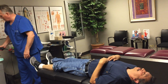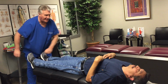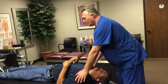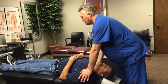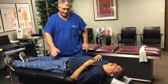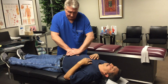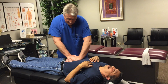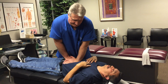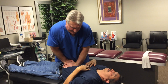Okay, you don't want to use this too long either. A couple minutes to 5 minutes is plenty. Alright, so we're just going to make sure his shoulders and his ribs are lined up, because remember we're working also with the hiatal hernia on him as well. So let's have you take a deep breath in, let all of your air out. There we go. Good, okay.